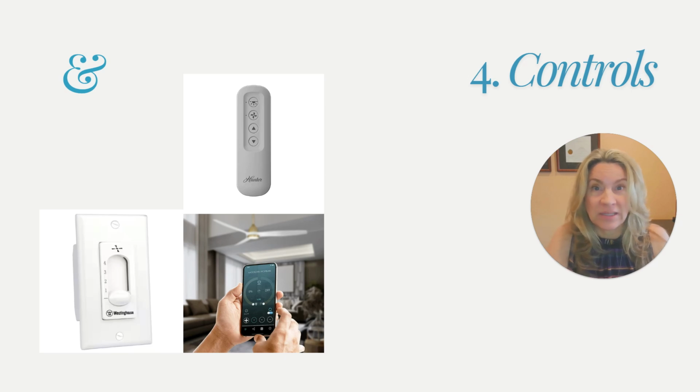These are going to control things like the speed and the direction of the blades, like how they spin, like we were talking about earlier, a winter setting versus a summer. And you might have lights on your fan that you want to activate. This can be done with a wall switch, a dual control. You might also see a remote control that's battery operated and might hang in a little holder on the wall. You can also get fans that are smart, that you can control with your phone or with something like a voice activated Nest or Alexa situation.